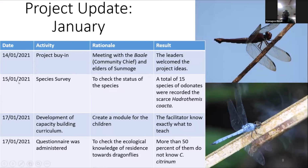Also on the 15th of January, I surveyed the entire forest again along the river, and I saw 15 species of Odonata, as well as the very scarce Hydrothemis. So these are the activities.